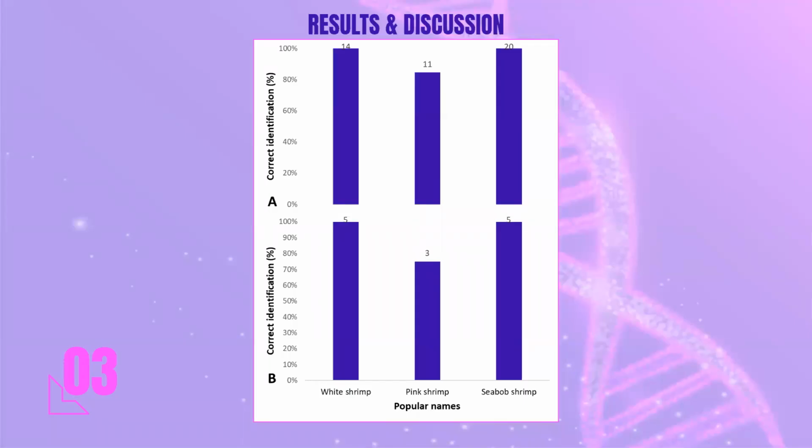This figure illustrates graph A, which concerns the efficiency of identification of specimens of each shrimp species treated by the popular name. Graph B shows the efficiency of identification among the samples of each shrimp species. We can see that no error was found in the identification of the species Litopenaeus vannamei, the white shrimp, nor of Xiphopenaeus kroyeri, the sea bob shrimp. The numbers above the bars correspond to the number of specimens and samples of each classification correctly identified by the label.